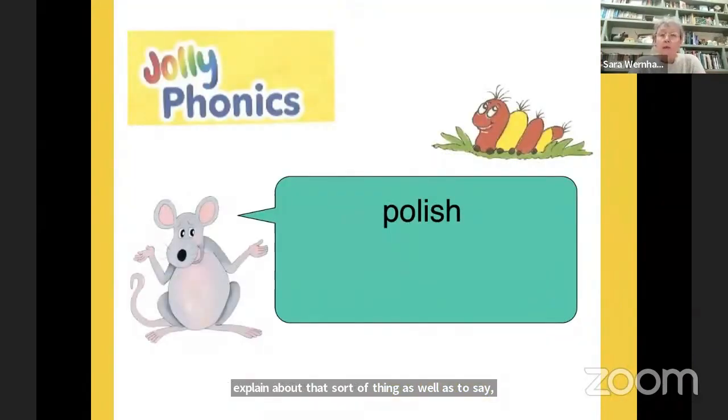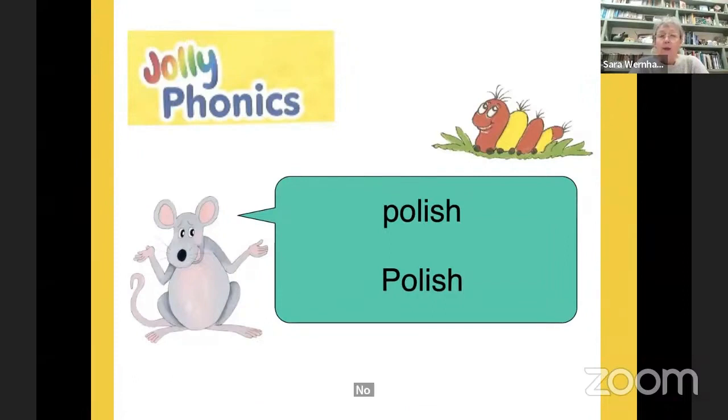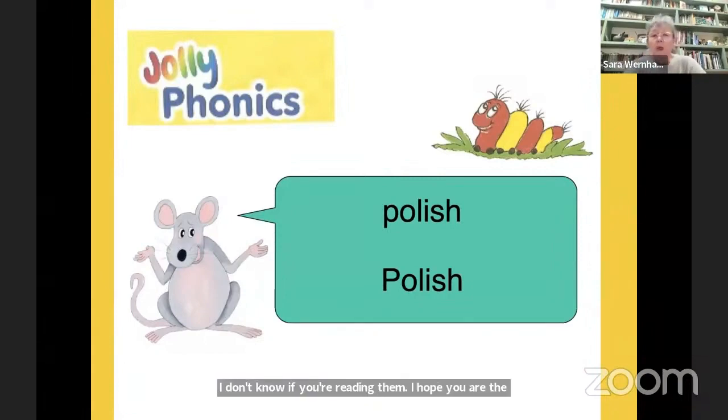Okay, I've got 2 words for you here. Now, I don't know if you're reading them. I hope you are. The first one says polish, like I polish my furniture. The bottom one says Polish. Okay. Now, how do I know the difference? Well, there's only one difference between those 2 words, isn't there? Which is the capital letter at the beginning.